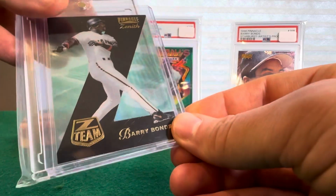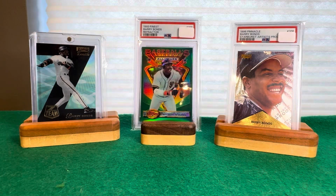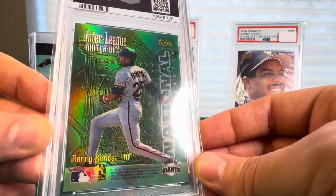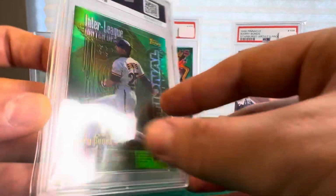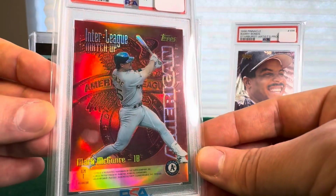All right, and then we got 2 more to finish up, and that's it. So let's go ahead and finish up with this one here. It's a beautiful 97 Topps Interleague Matchup double-sided refractors. One of the very first double-sided refractors we have. Barry Bonds, and on the back here we have Mark McGwire, one from the AL, one from the NL.